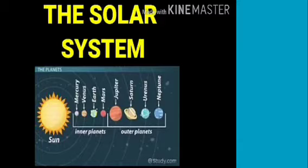Who is an astronomer? An astronomer is a scientist in the field of astronomy. It is a person who studies a specific question or field outside the space of the earth. So they observe astronomical objects such as the stars. They observe the planets, the moons, the comets, and the galaxies.